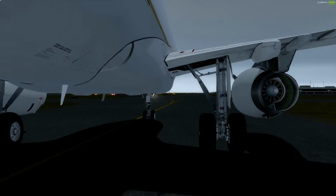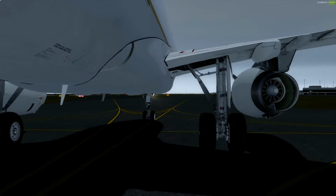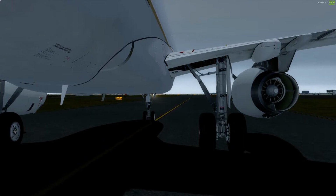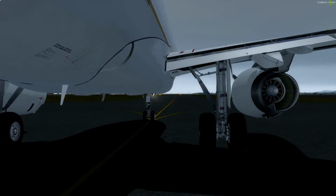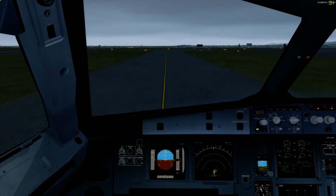Hey, 4 Flight, I got news for you. Still on the taxiway. It's kind of hard to taxi from that view. I'm also doing 23 knots. Oh man. Slow it down a bit.